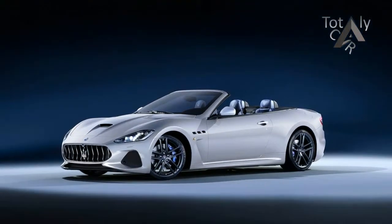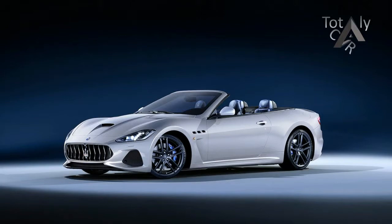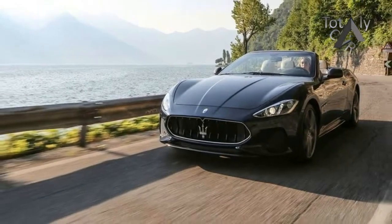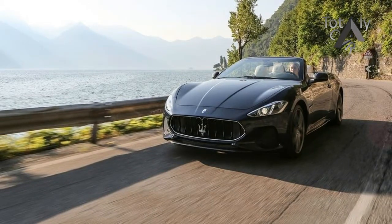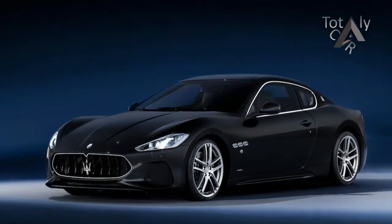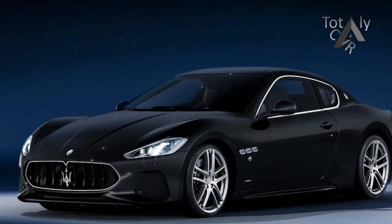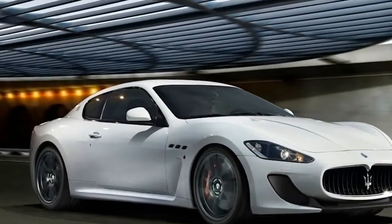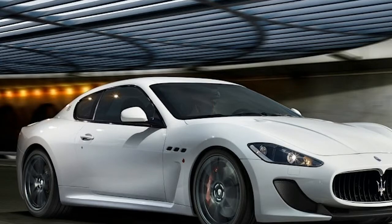The sole engine is still the 454 horsepower 4.7-liter V8, which traces its gestation to the belly of the 1999 Ferrari 360 Modena and has been screaming ever since. A 6-speed automatic is the only gearbox available. Switching to the latest 8-speed automatic was something Maserati didn't want to spend on.